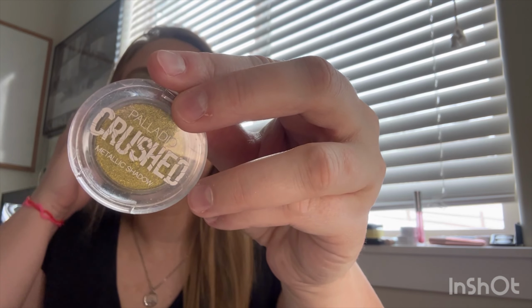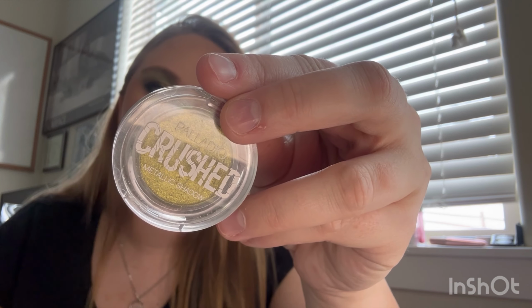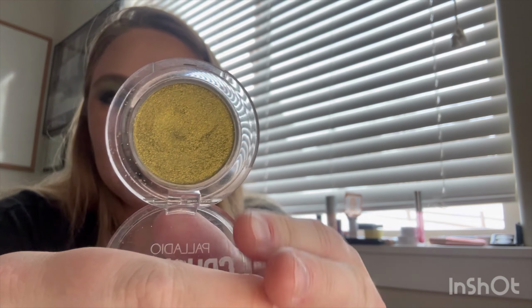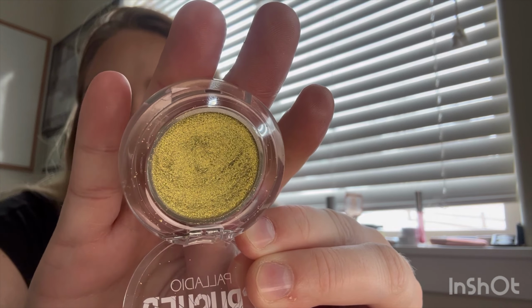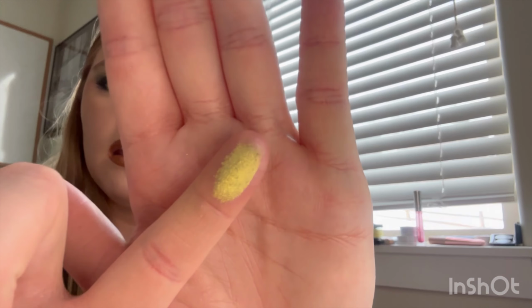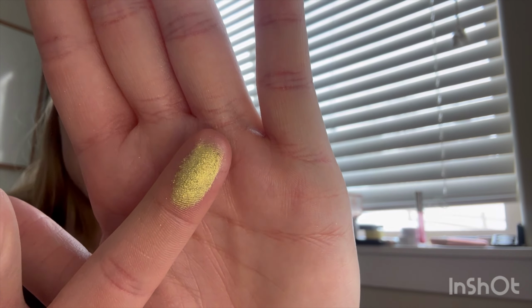I got this in an Ipsy bag a long time ago as well. This is a crushed metallic shadow in the shade Xenon. I'm wearing it today, especially in my inner corner, you can see that lime green shimmer. It's a really nice eyeshadow topper. It kind of just looks gold in the pan, but it's a gold green. It's really interesting. It wouldn't work great by itself, but it's a great eyeshadow topper.